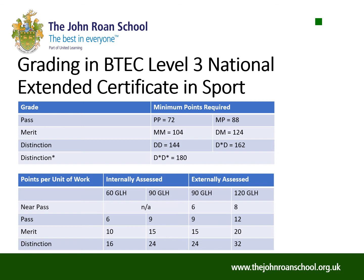On this slide you can see how BTECs are graded. In the top table you can also see the overall points required to achieve each grade. The second table shows the points available for each individual unit of work. Please note the points available for internally and externally assessed units of work are different and also dependent on the number of guided learning hours for the particular unit of work. You will see on the next slide the number of guided learning hours for each unit of work.